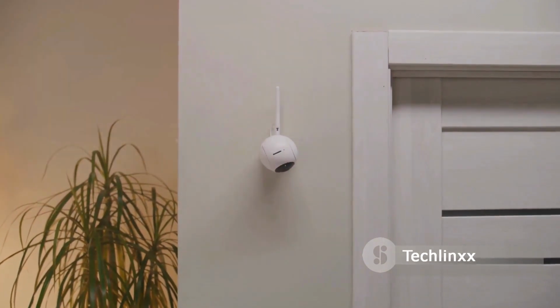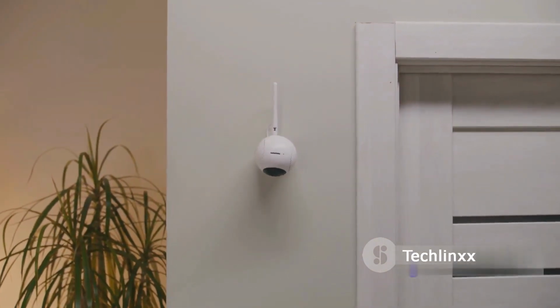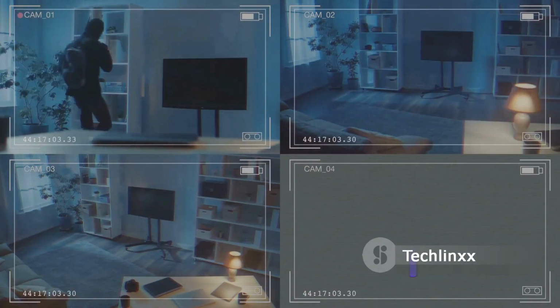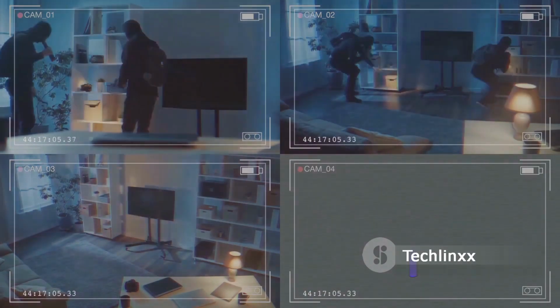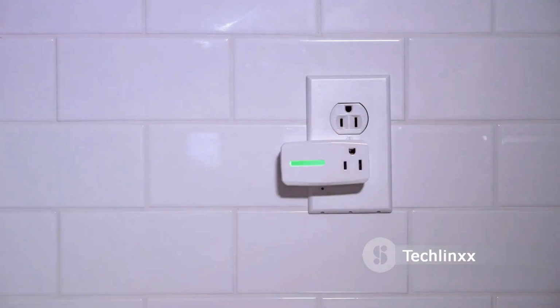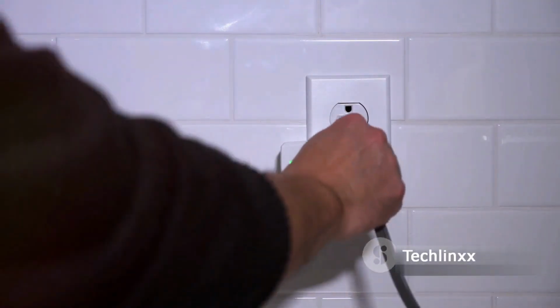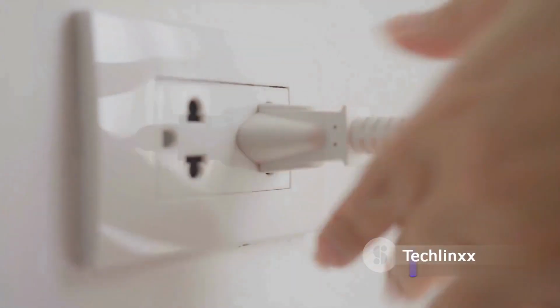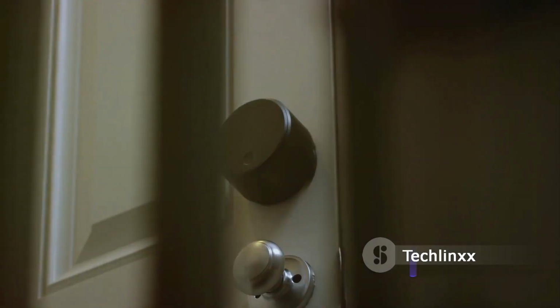They send real-time alerts to your smartphone when they detect any unusual activity. Some even have facial recognition, distinguishing between family members and strangers. Let's not forget smart plugs. These handy devices can turn any appliance into a smart one. Left the coffee maker on? No worries, just turn it off from your phone.